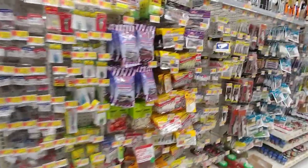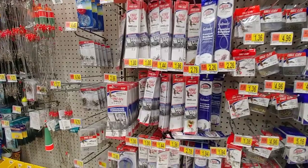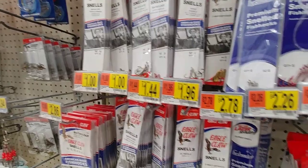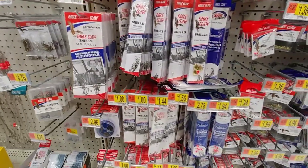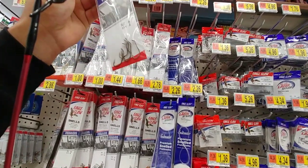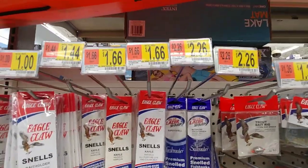Now we gotta look for hooks and a weight, because I'm looking to throw this on a high-low rig, drop shot. For the hooks, I am looking for something not too small, but not too big. Size 2? Maybe size 4. Am I blind? Where is the size 4? Oh, there it is. There we go. Is that too big? Maybe I should go smaller. Nah, I'll take size 4. And those are $1.66.